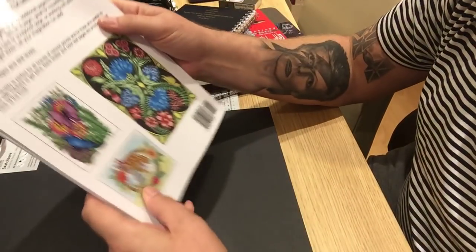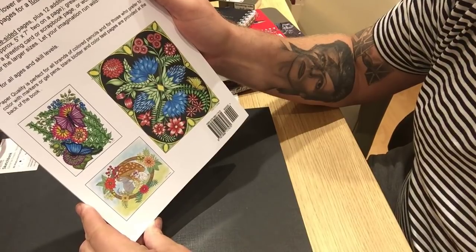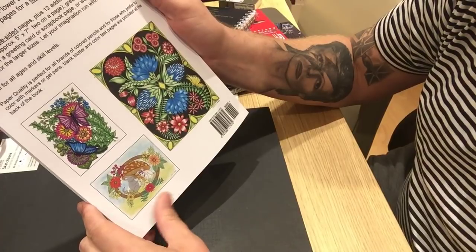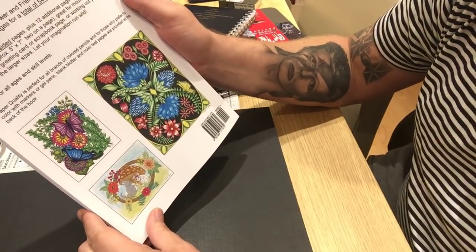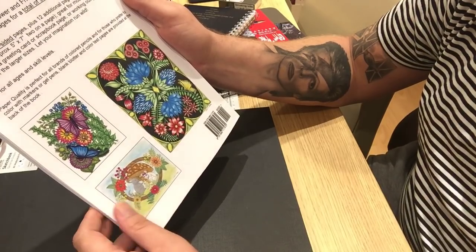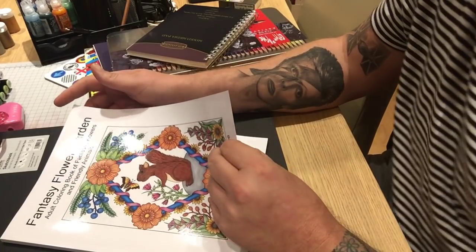And then on the back, there are a couple of thumbnails with some more coloured images. There's a total of 54 designs to colour in this book, and then at the end of the book we have some cards that can be used for crafting or just general colouring.